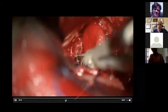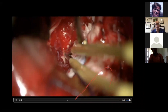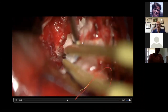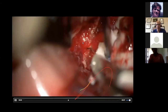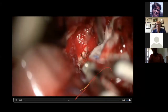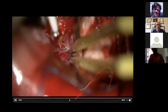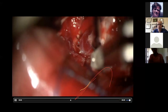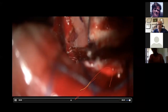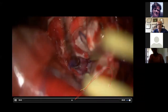Preserve your planes, take your time. These are 3D videos originally. They look very red compared to the 2D recorded videos. So I apologize for that, but I couldn't find a solution to overcome this. So they look more red than the actual. I'm not this bloody a surgeon. This is choroid plexus dissecting, a large draining vein.